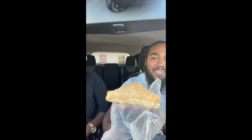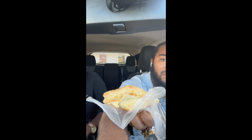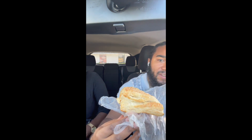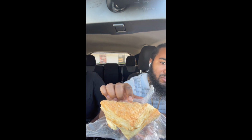All right, so the outside is like a croissant type of bread. It's got layers of bread to it, as you can see. See all the layers? It's flaky. On top, they put some type of sugar right there. Let's break this down in the middle and see what it looks like.